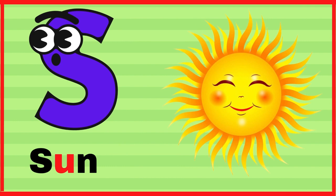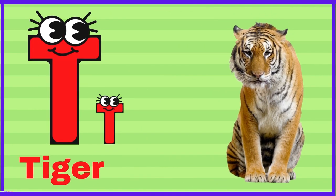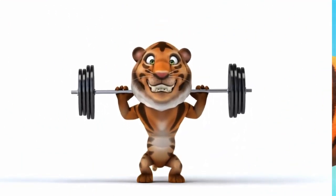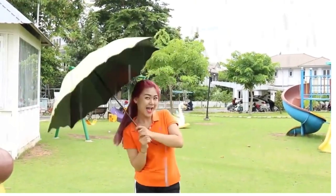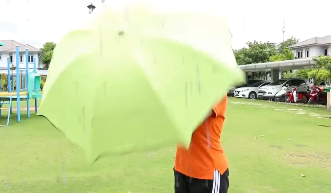S for sun. T for tiger. The tiger grabbed this great opportunity. Finally, the day has arrived. U for umbrella. Another day, auntie wants to play. Rain, rain, go away.